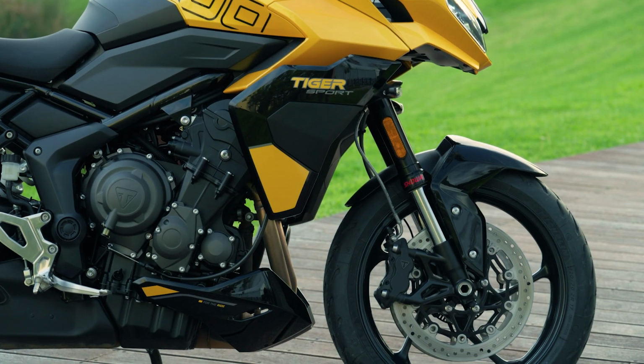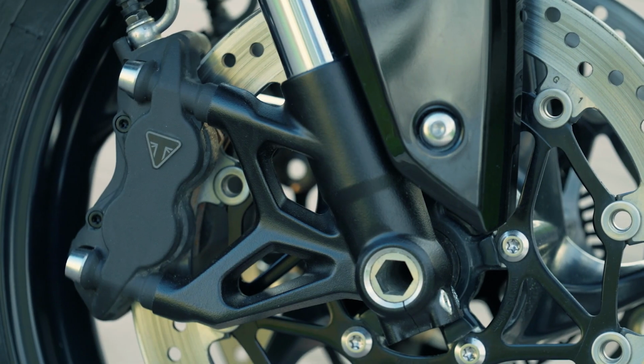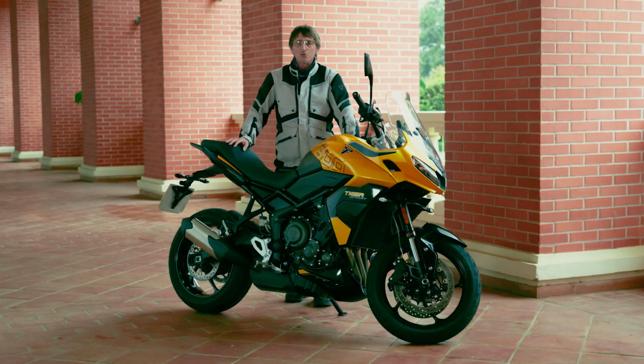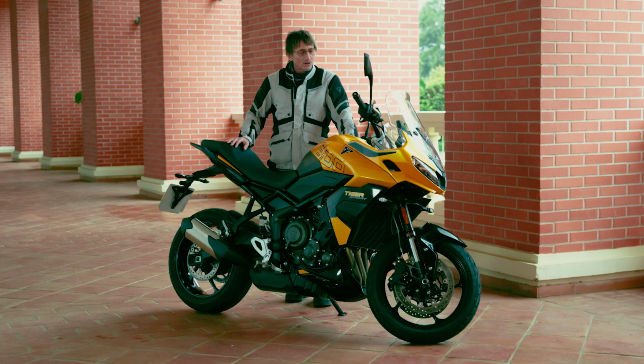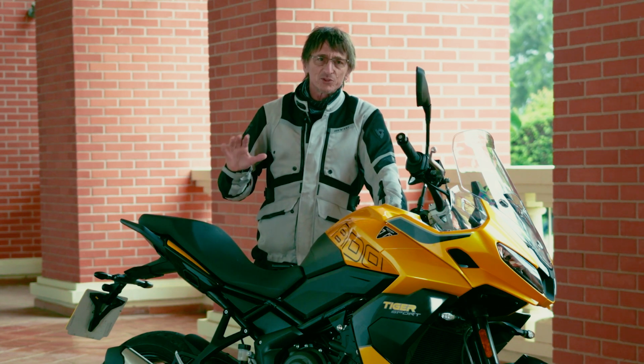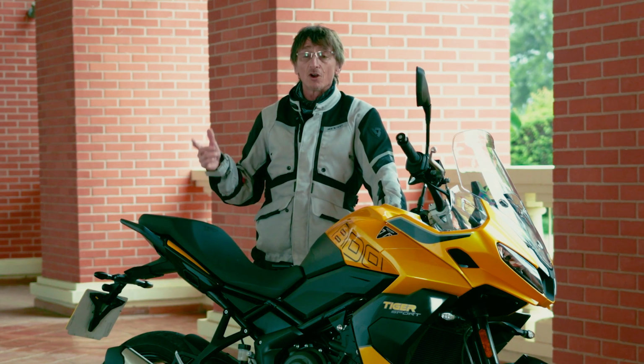Up front for braking, we have Triumph-branded calipers. They're radial-mount 4-pot monoblock calipers. They say Triumph, but they're really J1 calipers. And when I rode the Speed Twin 1200 a little while back, the J1 calipers really weren't too far behind the Brembo Stylema monoblock calipers of the Speed Twin 1200 RS.